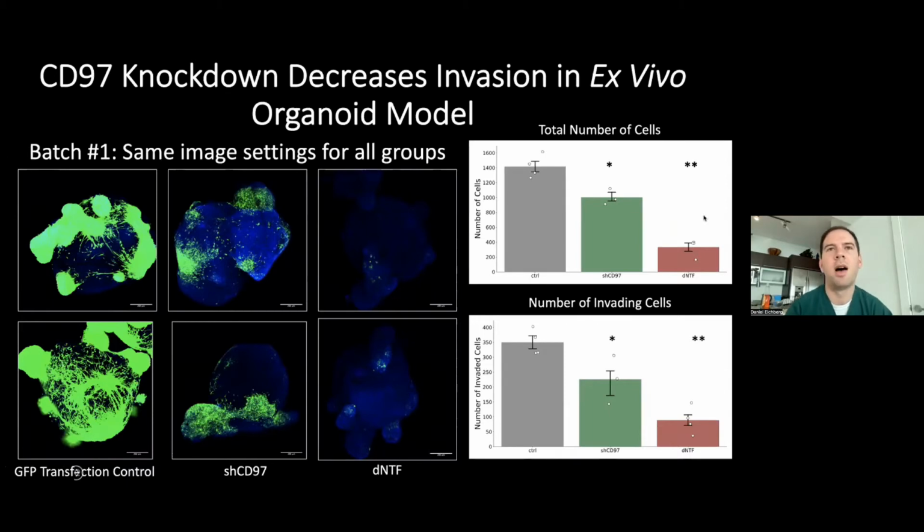So the careful observer might say that maybe we're detecting less invasion because there's fewer cells, and that is possible. But I would say that from a patient therapeutic perspective, having less invasion and fewer cells are probably both good things. So I'm not really too troubled by those results.